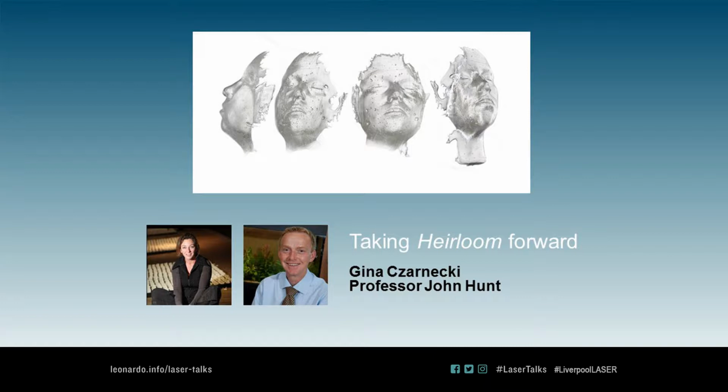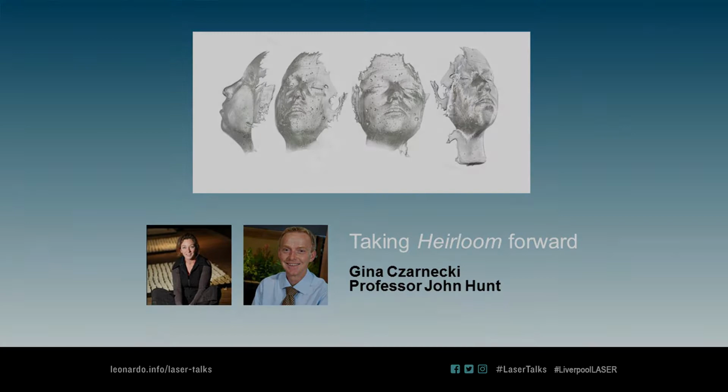Professor John Hunt is the lead for medical technologies and advanced material at Nottingham Trent University. John's research focuses on developing breakthrough therapies, devices and technology to repair, replace, augment and in the future regenerate disease and damaged tissues in humans using material interventions. His research has been funded by the European Commission, EPSRC and industry bodies. I'll hand over now to Gina and John.